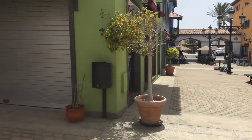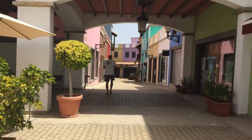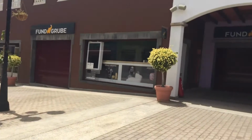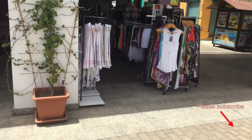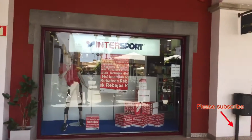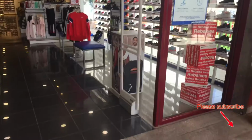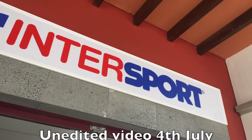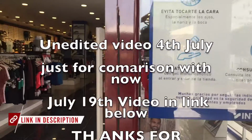I don't think there's much point walking down there. There's nothing open. And here we are back at Fundgruber. Shop next to it's open. Sport is open. Sale on 2. I'm telling you what to do before you can go in.